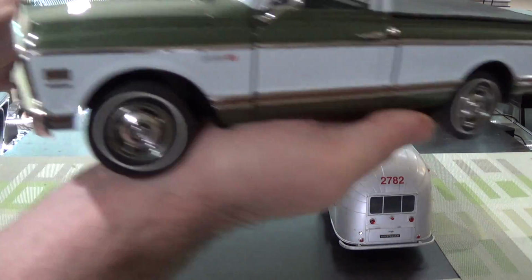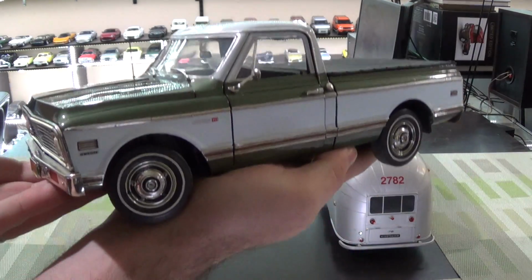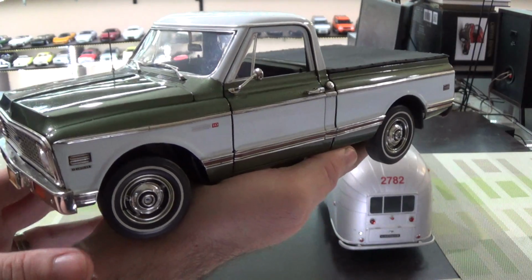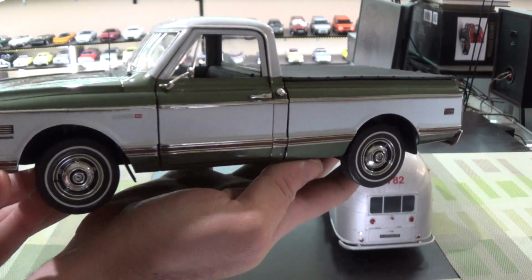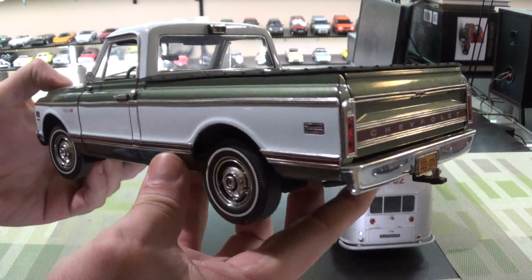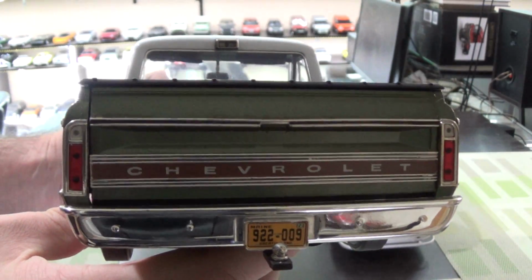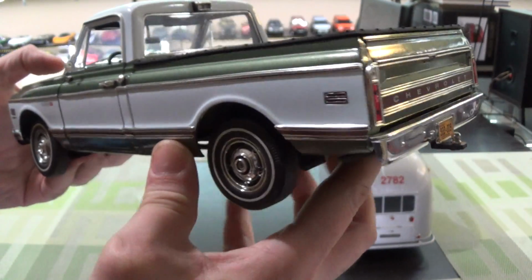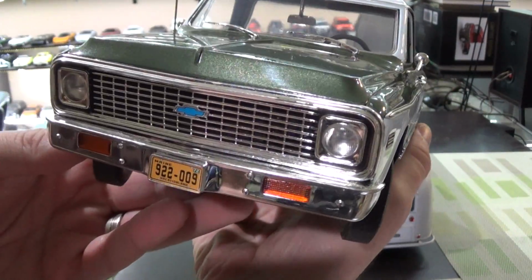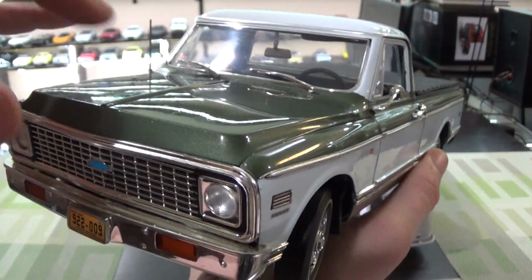First up, this is a Chevy C10 pickup by Highway 61, and this is very much not a new release. I've been chasing this probably for at least a decade now. They've made this in a bunch of colors, solid colors, two-tones. This was, to me, the one to get, the green and the white. I was at a diecast show, well, a model car toy show this weekend, and someone brought this in and said, make me an offer, and I did, and well, here it is home with me.